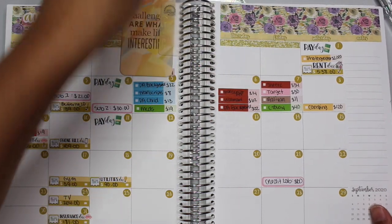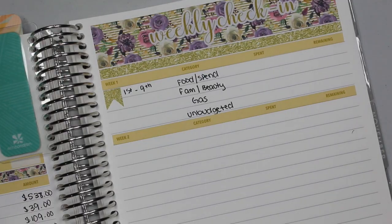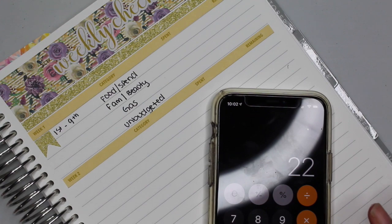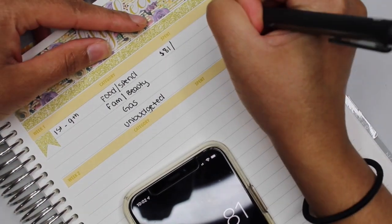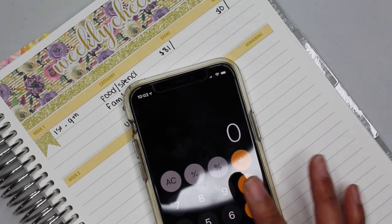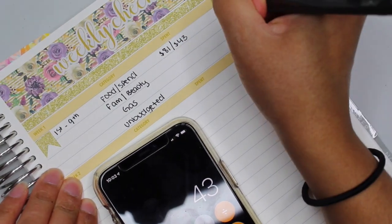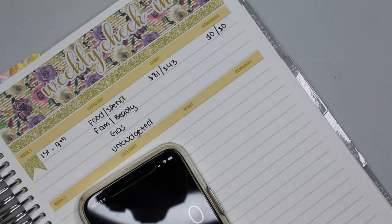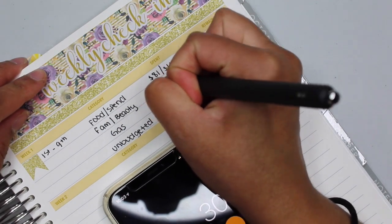So now let's go back to our weekly check-in. Zoom in, and I'm just going to be going back and forth between. So for food, I spent 22 plus 40 plus 19, and that is $81. So now I have 0 remaining in food. For spending, I spent 13 plus 8 plus 22. That is $43. So now I have 0 remaining in my spending category. For my fam, I spent 30 on my dog food. So that is all I spent.